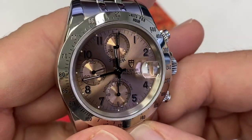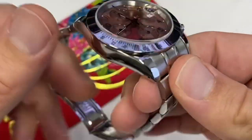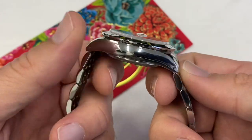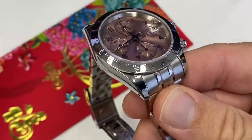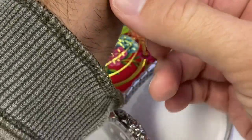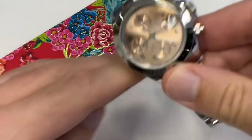sunray dial here. An interesting play on the subdials, a bit more funky. The watch is going to be a bit taller, of course, than the Rolex. Speaking of Rolex, I'm wearing my Explorer today. I'll show you on the wrist how that is.